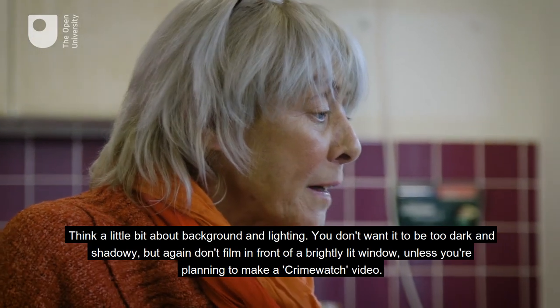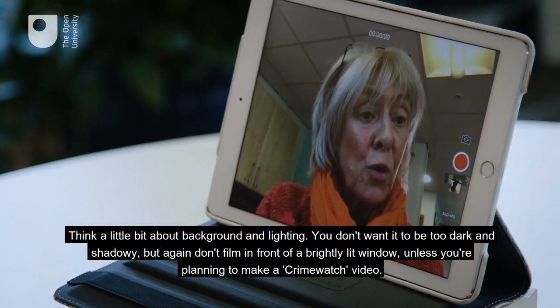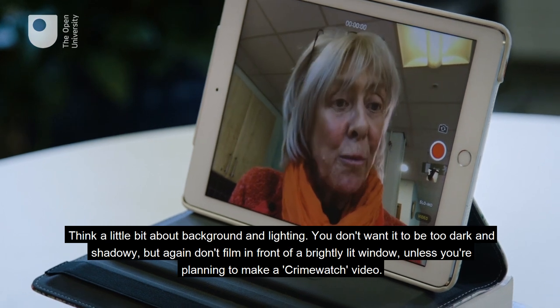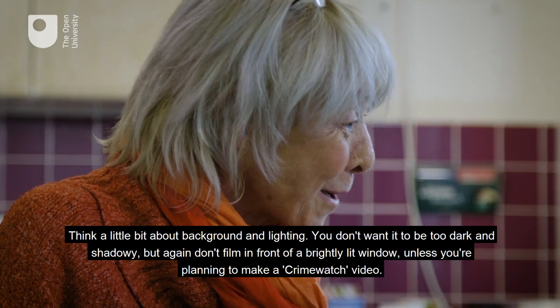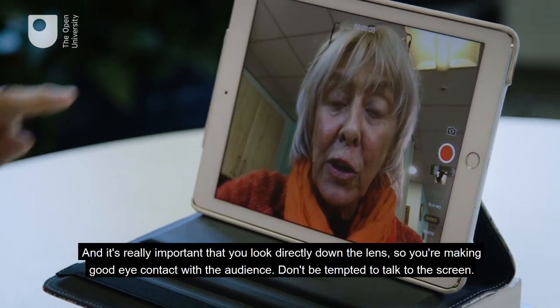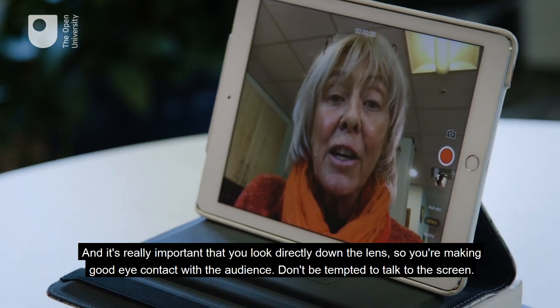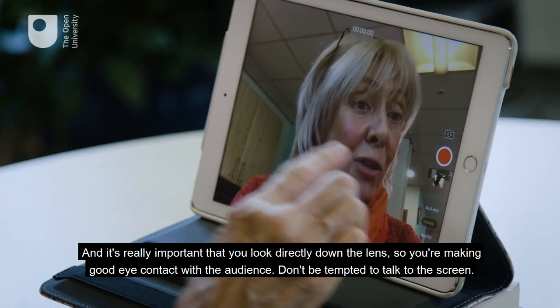And think a little bit about background and lighting. You don't want it to be too dark and shadowy, but again, don't film in front of a brightly lit window unless you're planning to make a Crime Watch video. And it's really important that you look directly down the lens so you're making good eye contact with the audience. Don't be tempted to talk to the screen.